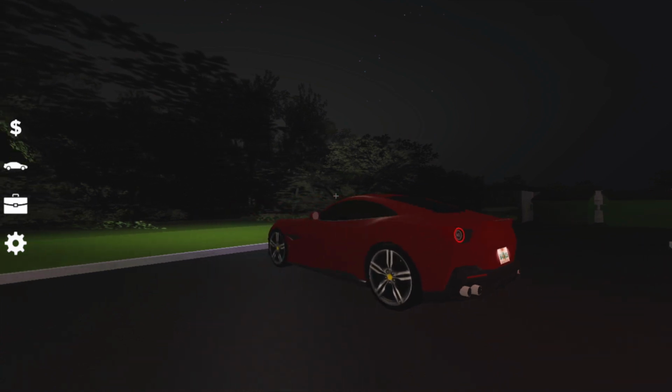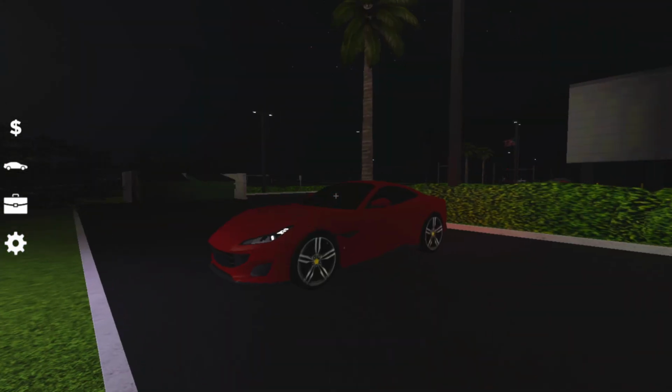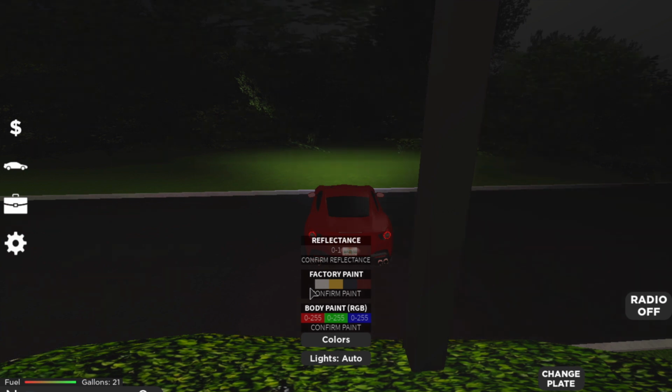And it needs to add an Enzo. Okay, come on Southwest, I'm gonna need you to add the Enzo. But yeah, let's go ahead and get inside of it. Alright guys, so you have black, you have white, you have yellow, you have blue, and you have red.